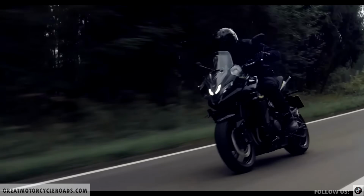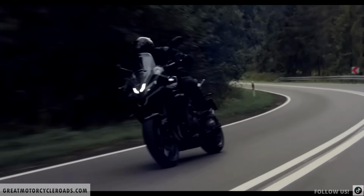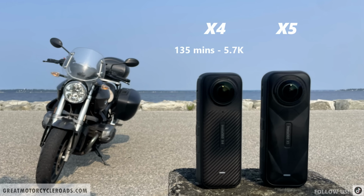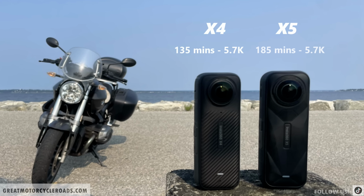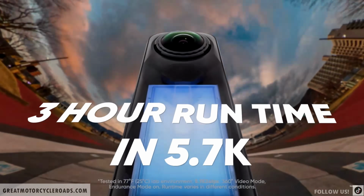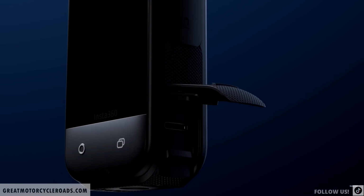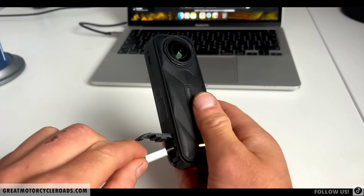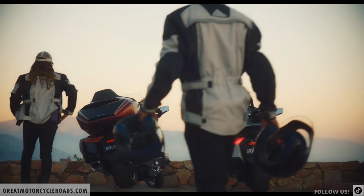On long road trips, you're going to want to have a camera battery that can keep up. The X4's battery lasts about 135 minutes at 5.7K, which is solid for shorter rides, but the X5's battery stretches to 185 minutes. That's nearly 40% longer, and the great thing is it charges to 80% in just 20 minutes. So if your battery's running low on a ride, you can take a quick coffee break, and you'll be up and running in no time.